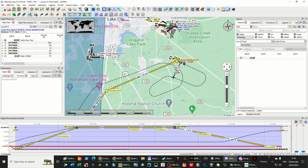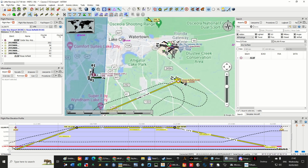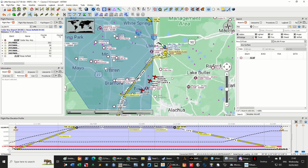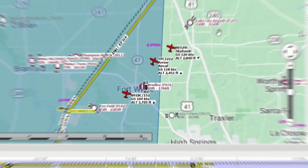Measure distance. This is a good distance. It was too close. So what I should have done was break off a little bit sooner and actually join this, but the field was not very visible from the air. Other guys seem to be doing better.